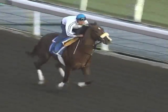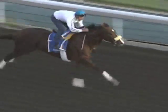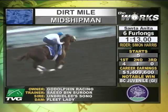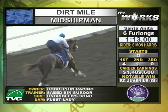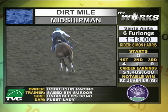I'm with you, Frank. You can watch everything he does to encourage Midshipman down the lane is done with his right hand against his neck, and it's also to hold him in. He's getting off the rail. Watch that stick tap him on the shoulder, particularly here on the turn, to try to hold him in. Still doesn't get the job done. He's well off the rail, and that's not where the rider wants him to be.